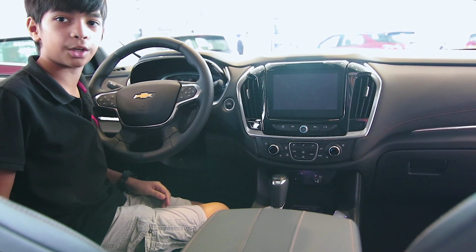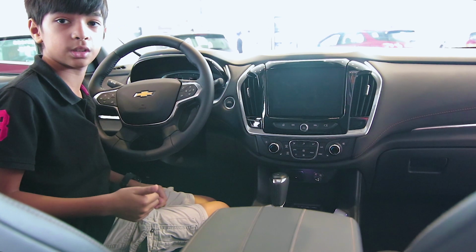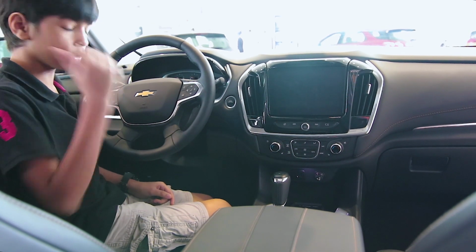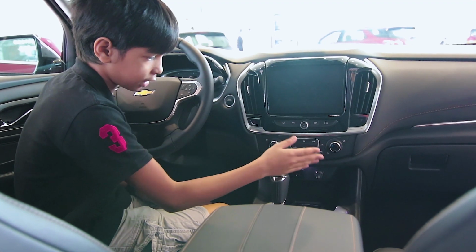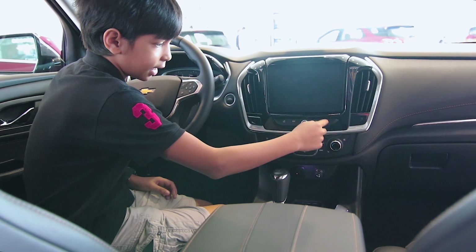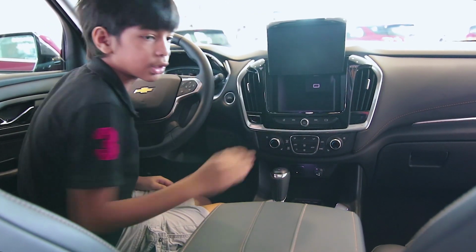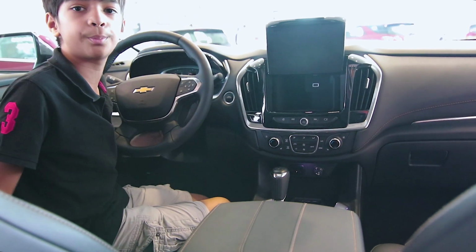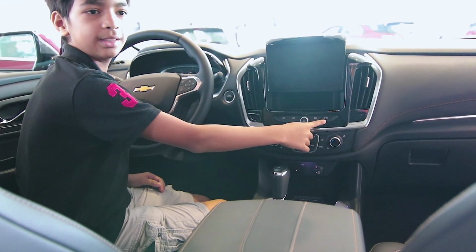These front row seats are very comfortable and on the steering wheel you've got some audio controls, some cruise control settings, and underneath the screen there's some climate control settings, and there's a secret compartment here. So you got a charging port in there and some extra storage in there. So that's pretty cool, huh?